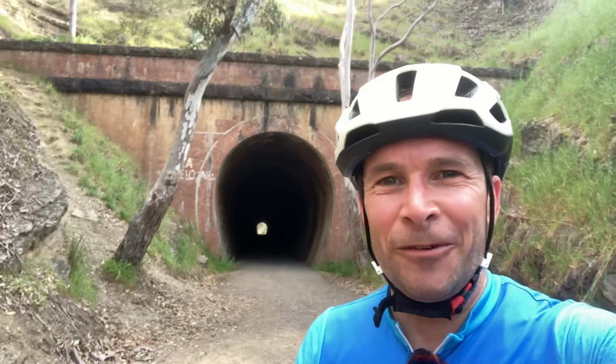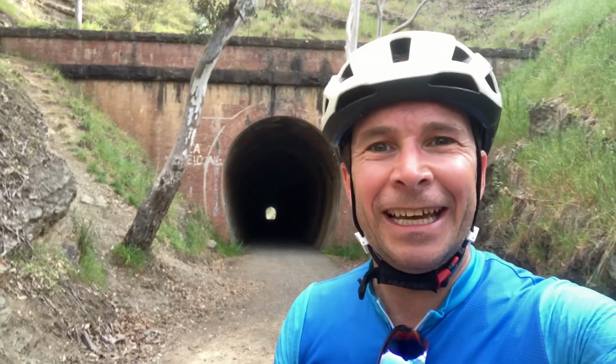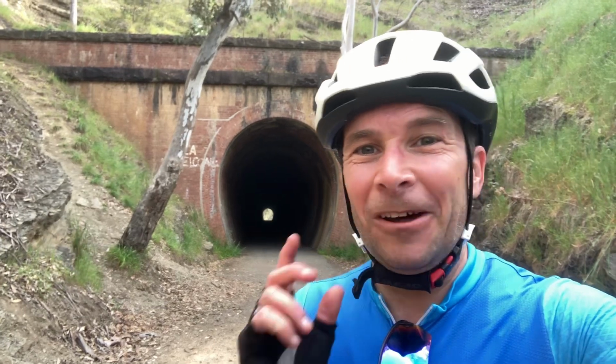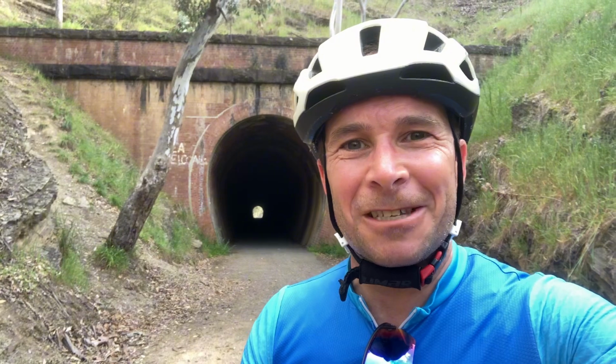That's the Cheviot tunnel done. It's a lot smaller than I thought it was going to be. So yeah, didn't need the torch after all. Could just cycle through, it's easy. But yeah, I thought it was going to be a lot longer. But anyway, onwards now. Hopefully it goes downhill a little bit now because it's been quite a drag up there. But it was good.